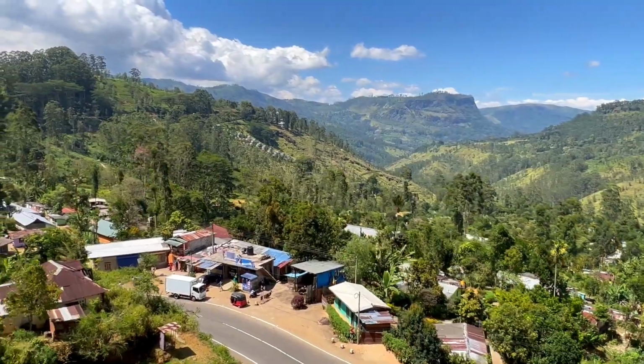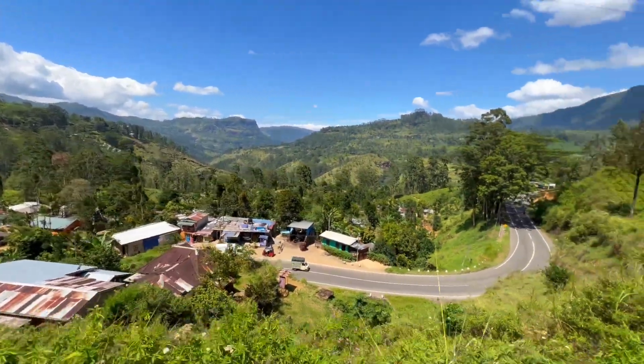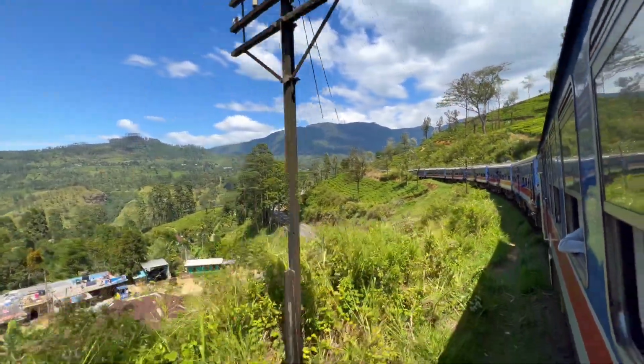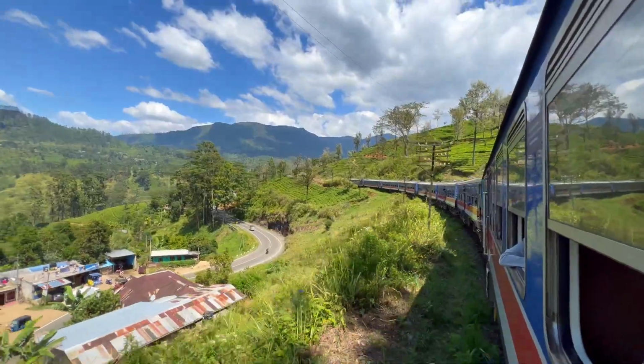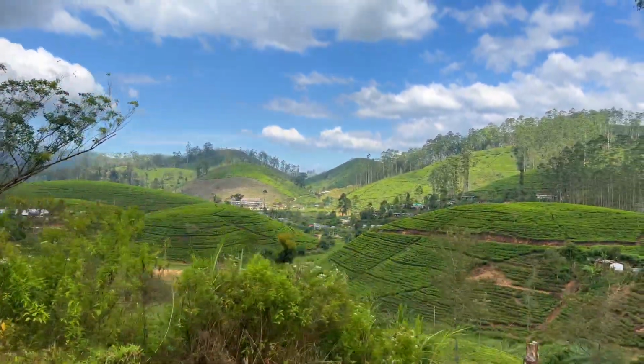And from here we should see another waterfall, but I don't know why we can't see it. That's Devon waterfall. This road you see behind, that's Colombo and Nuwara Eliya Road, which is connecting these main beautiful two cities.